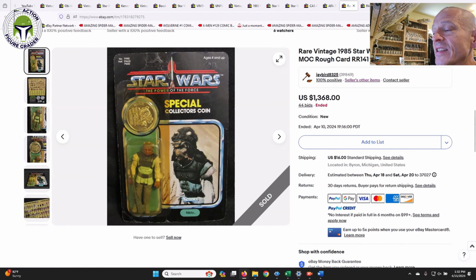Now we're going to dig into some big boy items. We've got the Nikto Power of the Force, which I believe was an Australia and New Zealand exclusive. Don't quote me on that, but I think that Nikto was one of the ones. Nikto, the Gamorrean Guard, and the AT driver. And those are the three, I think, that are Australia and New Zealand exclusives. I could be wrong on that, but I think those are the three. And two of the three were for sale in auctions as well.